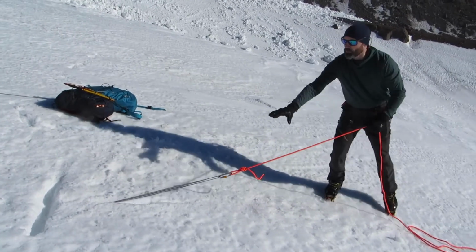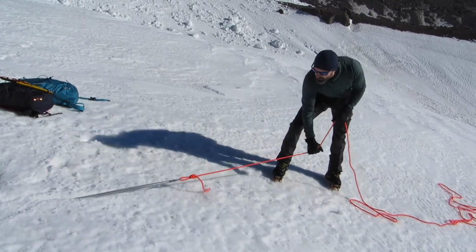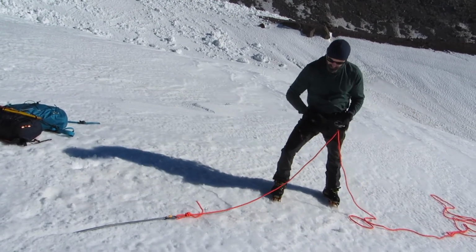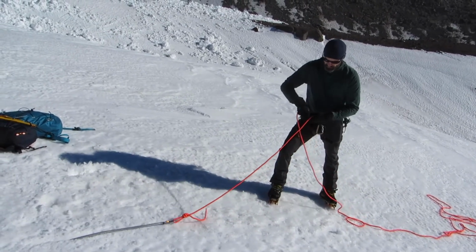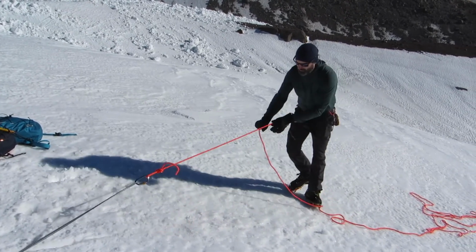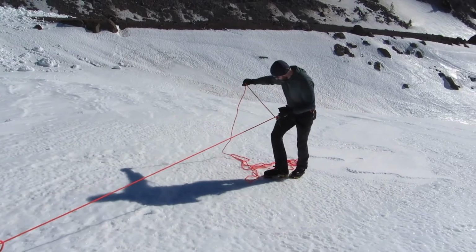And stay below your anchor. Otherwise, you don't want to pull your anchor up and out of the snow. So now that I have at least one anchor, and I have a fixed line if I needed to check out the edge, and I'm sure that that one anchor is solid. If I didn't think it was completely solid, I would back it up with another one. And now I can go to the edge. Step on my rope too much.